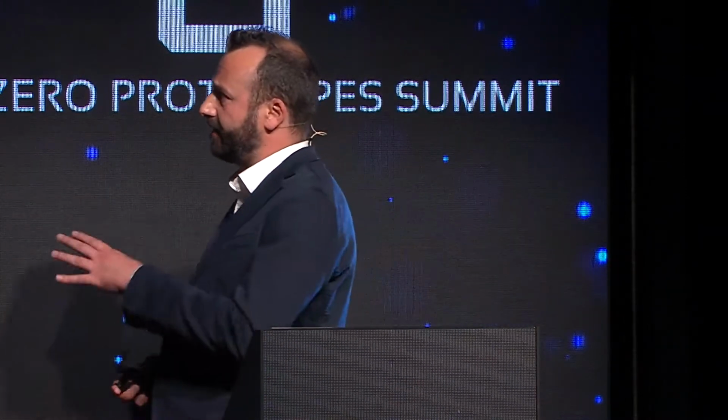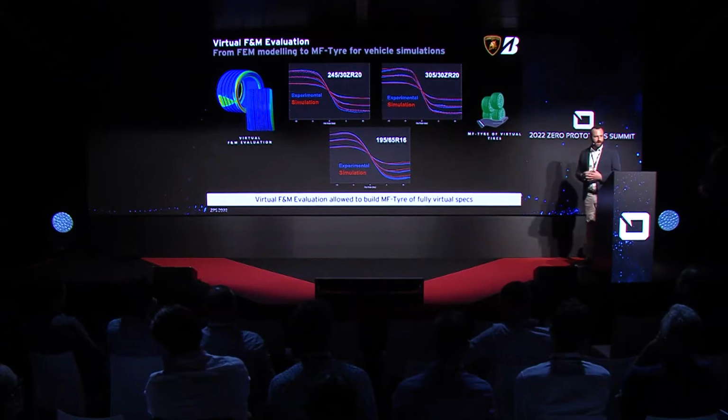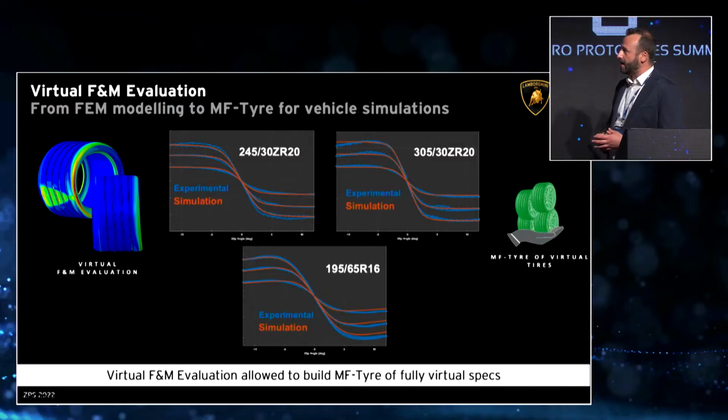Then, still leveraging one of our capabilities, we are able to predict the force and moment of a tire, still in a fully virtual environment. Here, for example, we are reporting a direct comparison between the measurements acquired on our flat track, reported in blue, and the output of the simulations, reported in orange. In addition to the two sizes of the Huracan STO, we have also reported the 16-inch, just as an example, to highlight that we use this tool for any type of tire, for any type of size.